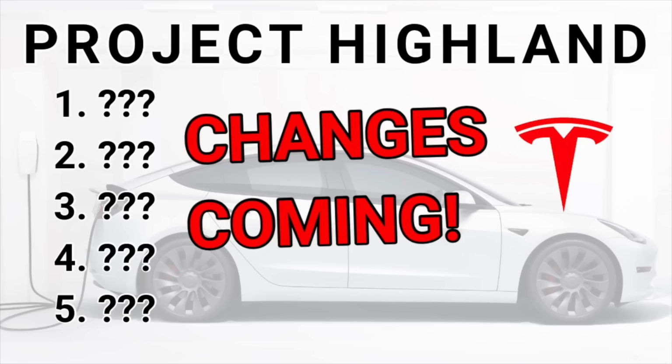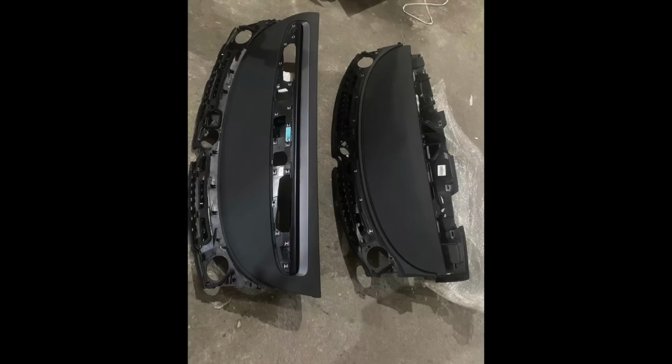Even more information on the Project Highland, multiple new features just spotted, and production starts today. Let's go over all of that in today's video. For the first time, multiple interior images of these Project Highland changes have been leaked. And let's get into point number one, the very first look at the new dash of the Project Highland. Let me tell you why this one's important.